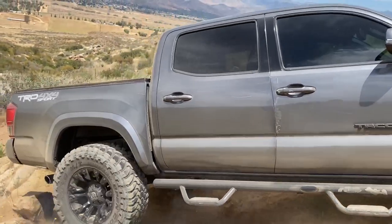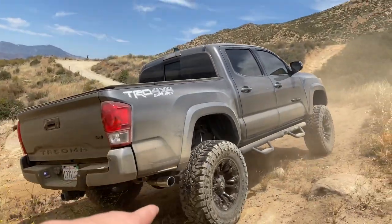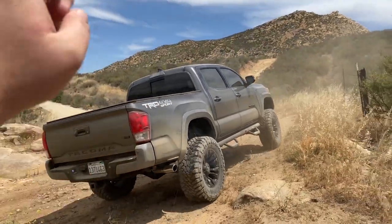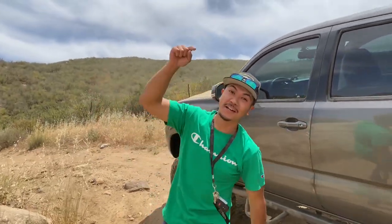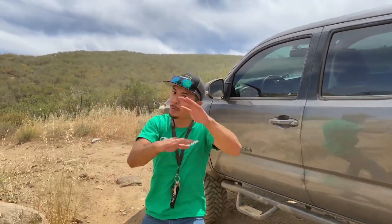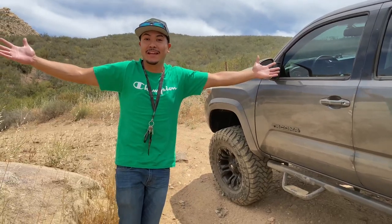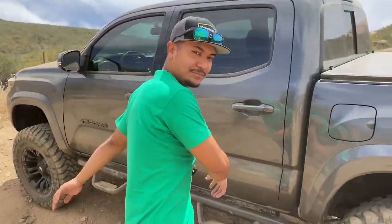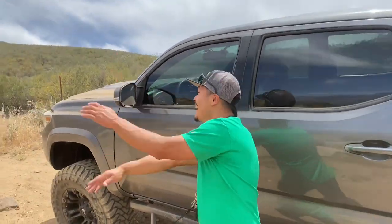Go. Nah. Hold up. Nice. And as you can see with Tacomas, if you're at an angle for too long, it'll start smoking out the rear. Dude, I didn't think I was gonna make it either. And that right there is proof that you don't really need a locker. You can still make it up some trails, but what other proof do you need? That's more than enough. If you had a locker, you would have been on that one already. That one? That's easy, bro.